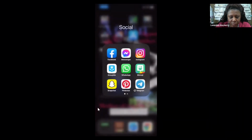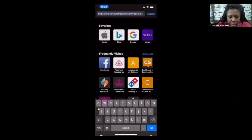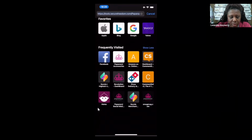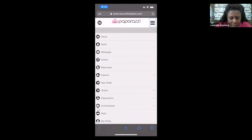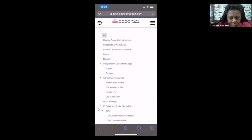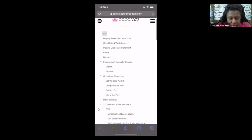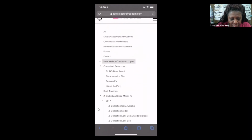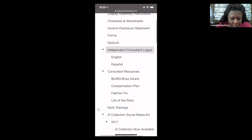Alright, so there's 6 logos that are approved. Oh, I just showed y'all all my business. 6 approved logos from Paparazzi, right? And you can find them in your resource kit in the back office. Right here where it says independent consultant logo. We want them in English.